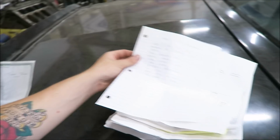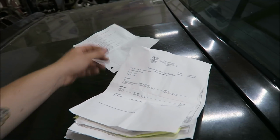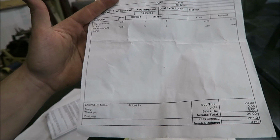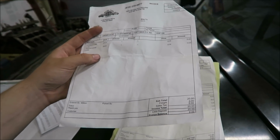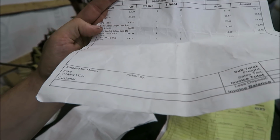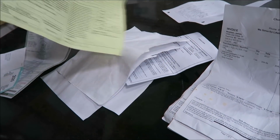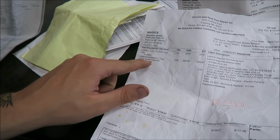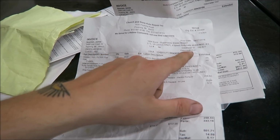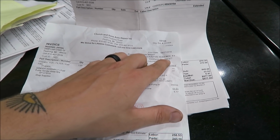So there's the title, here's a list of the things, but let's look at the receipts. Let's see, this was HAL for blah blah blah. I don't know what that was, but they were 10 bucks a piece. Loaded calipers, so new brake calipers. 2 new mufflers, April 30th, 2018. Fuel filter and sending unit on April 27th. The car had 168,000 miles on it. It has 181,000 on it right now.